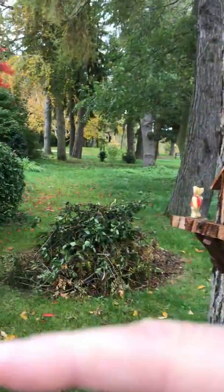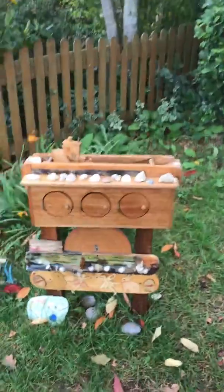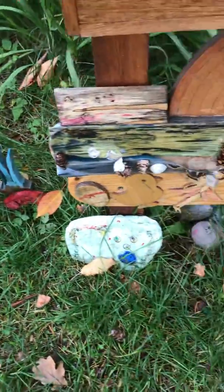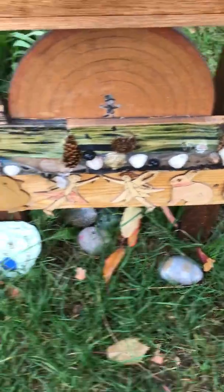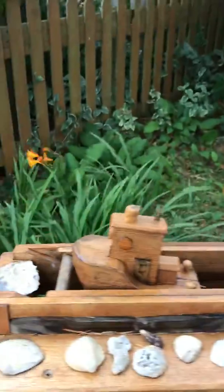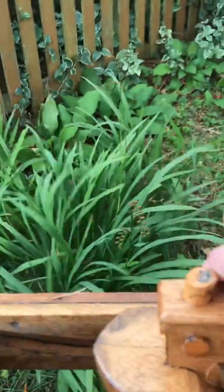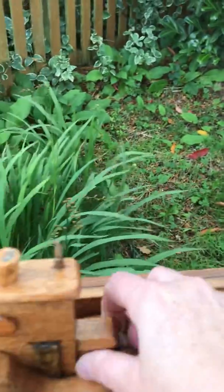Now, shall we look to the left or shall we look to the right? To the left. Yep. Okay. Down here we have got a few things. Some children are now leaving stones at the bottom that they've painted as a little present for the fairies. I think some little pictures of fairies there. And up here we have a boat that moves along very slowly and gently along here. That is fantastic.